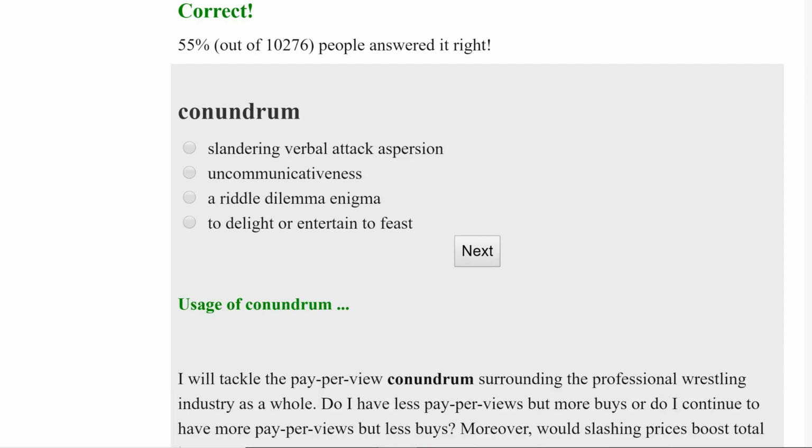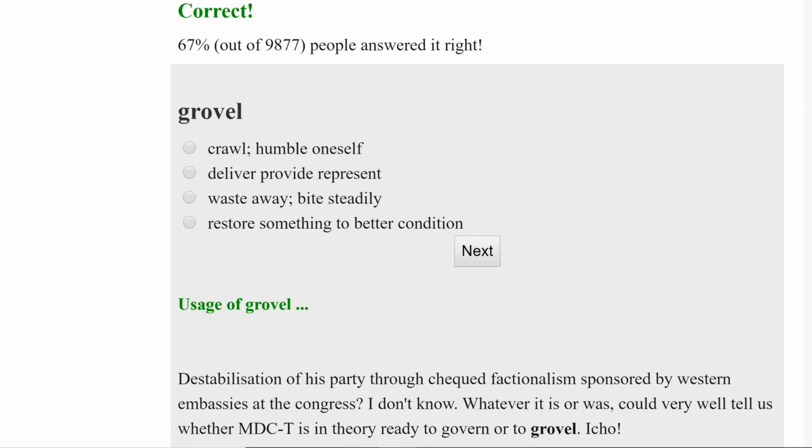Extricable, that can be freed. I am right. I've got my percentage up here that 55% of people got that right out of 10,276. So it was quite a hard word. Almost half of people didn't know that word. What about this one? Conundrum. That's a riddle or a dilemma, an enigma. It's a riddle. I can't understand that conundrum. It's a dilemma. 67% of people got that right. So more people understood that word.